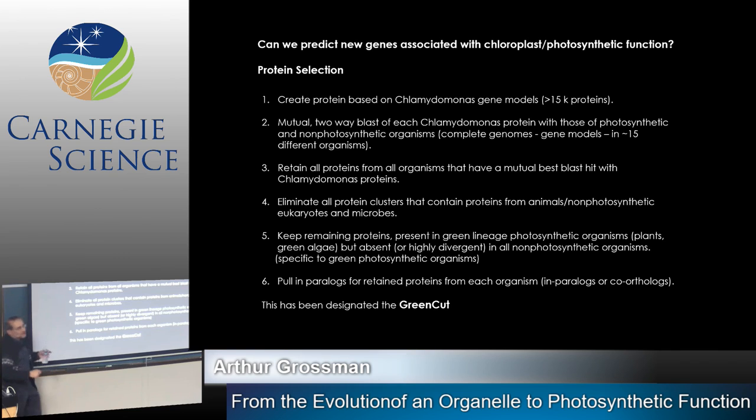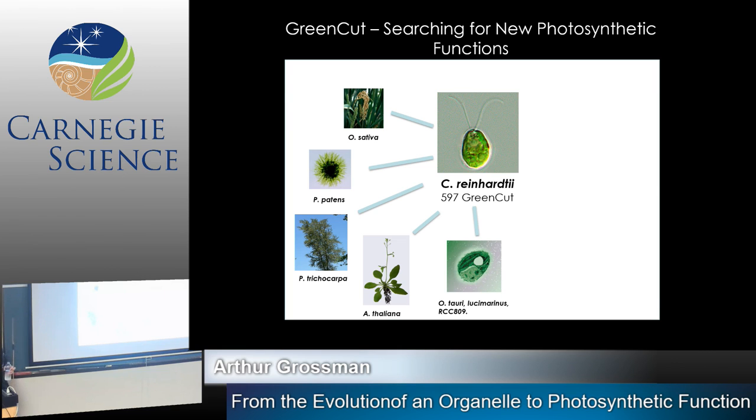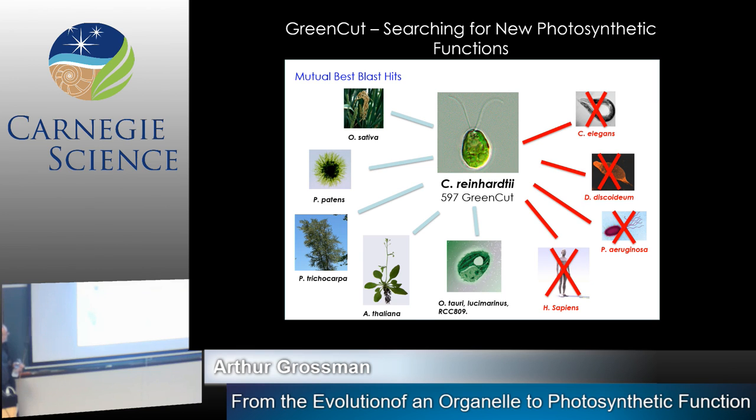We also pulled in paralogs to this, but this is called the green cut. These are proteins that have some specificity to green lineage organisms, and they may also be present in other photosynthetic organisms. We just didn't use those in the analysis. For example, they may be in red algae, cyanobacteria, or diatoms. This shows you another way of thinking about it. The green cut proteins are present in these organisms, but absent in these organisms. So it's an easy visualization of what the green cut really is.